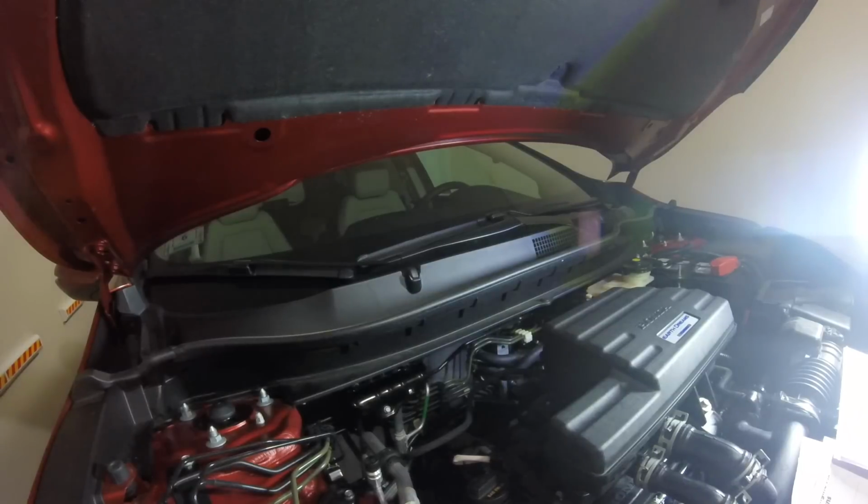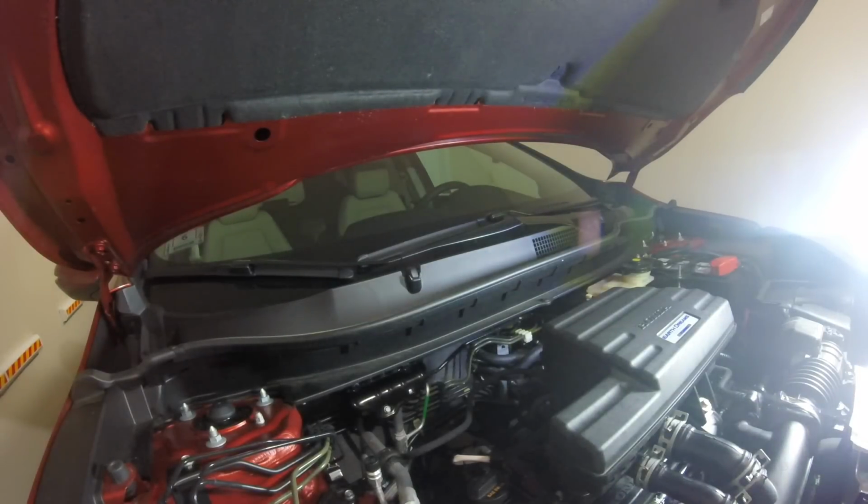First thing I like to do is remove the oil cap, just to make sure that you can get it off. On older cars it's more of a concern. Again, on this 2018, hopefully this cap just comes right off.